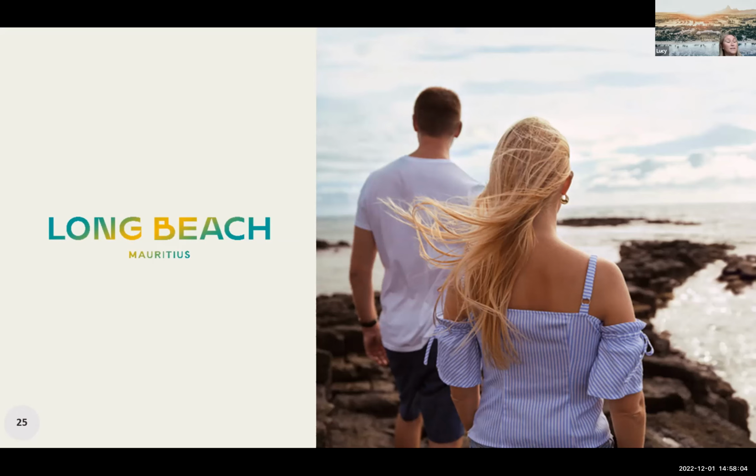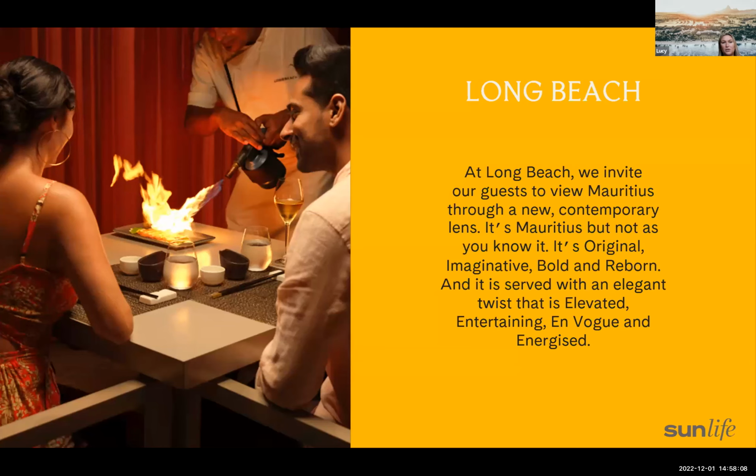So just to go over to the East Coast quickly, I'm conscious obviously of time. Long Beach is all about active relaxation. It's quite a modern contemporary hotel. As part of the new rebrand, they're looking at Long Beach Mauritius through a new lens. So it is quite different in style to Sugar Beach and La Pirogue, but there is something for everybody.